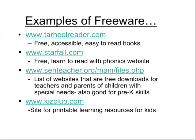It's also good for pre-K, those pre-kindergarten skills that you work on in your classroom. So this is a really, really nice website. And then finally, there's one that's great for teachers called kidsclub.com. And this is a great place to go to get printable learning resources for kids.